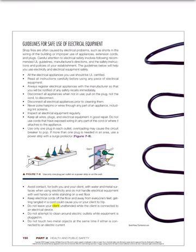Do not leave your client unattended while the client is connected to an electrical device. Do not attempt to clean around electric outlets while equipment is plugged in. Do not touch two metal objects at the same time if either is connected to an electric current.